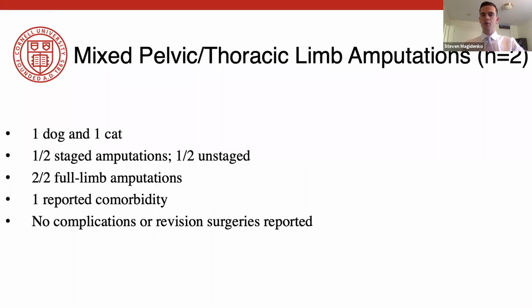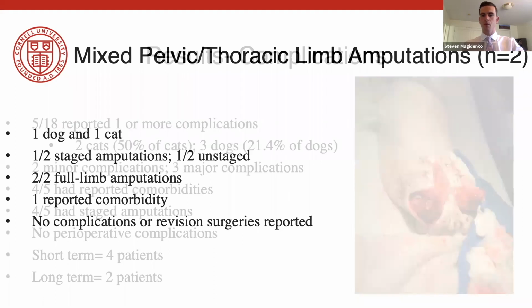The final group, those that underwent amputation of one pelvic and one contralateral thoracic limb, consisted of one dog and one cat. One was a staged procedure and one was unstaged. Both animals' procedures were full limb amputations. One animal, a 1-year-old female intact domestic short-hair cat, reported anemia prior to amputation. No complications in any of the follow-up periods or revision surgeries were reported in this group.